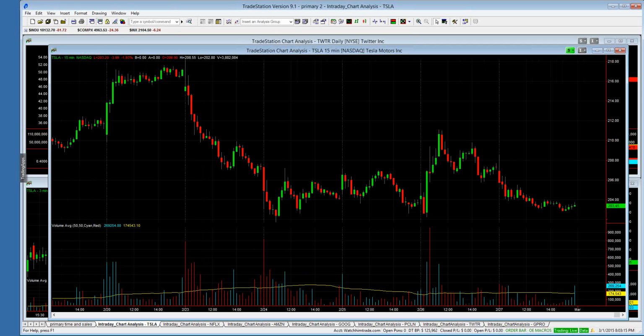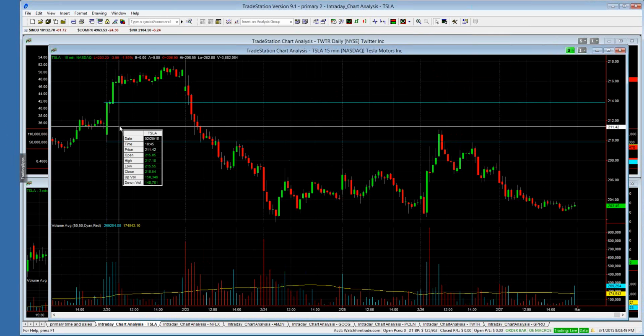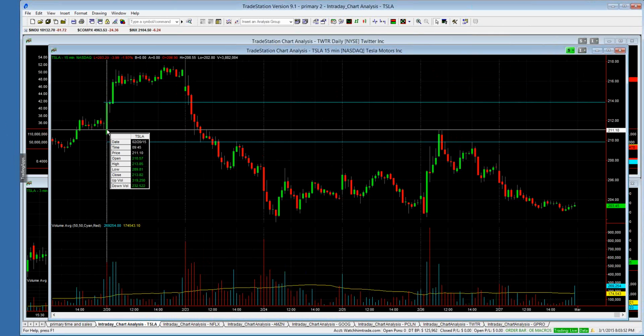For those who aren't familiar with it, you take the first candle on the day, on a 15-minute chart, and you simply draw horizontal lines at the bottom of the candle and the top of the candle. A buy signal is triggered if you move above the top of the channel, and a sell signal is triggered if you move below the bottom of the channel. So on this day, we're looking at Tesla on February 20th.